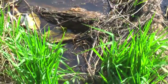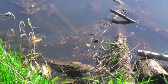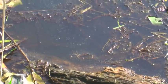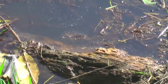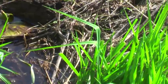Here's our little crossover here. Pretty gravy little set coming through. You can see on the log there the sign, the dirt moved off. And you know something's been over there. Is it a muskrat? We don't know.